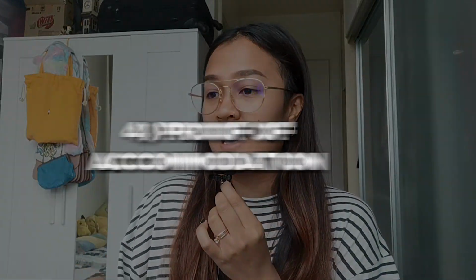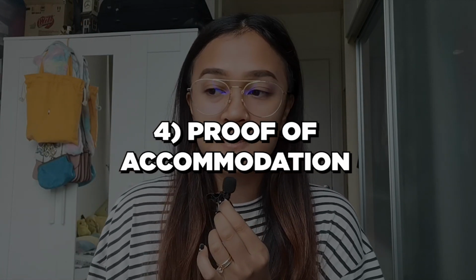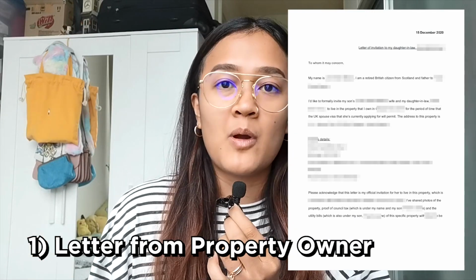Okay, so I completely forgot to record this for the video, so I'm just going to add this section right now. The fourth part of the documentation that we added is called proof of accommodation. The first thing that we added in this section is a letter from the property owner.